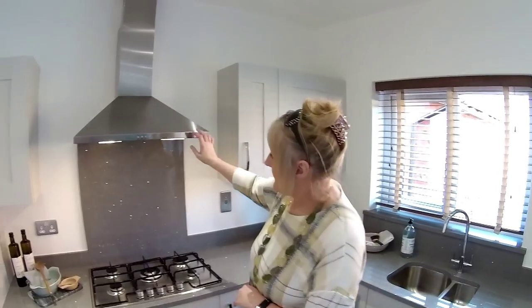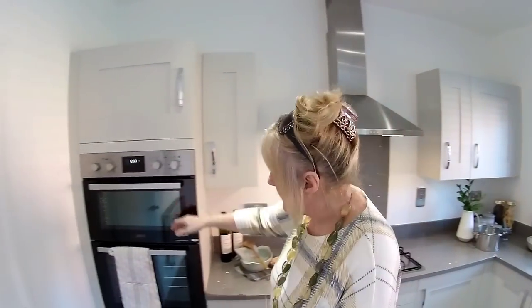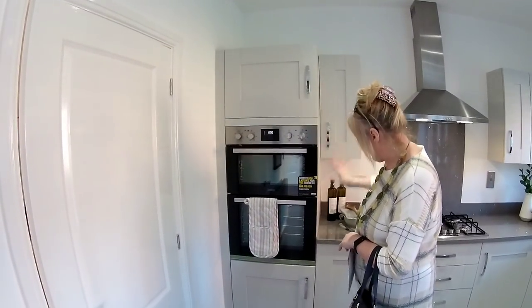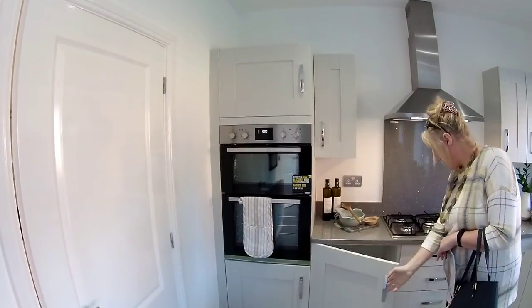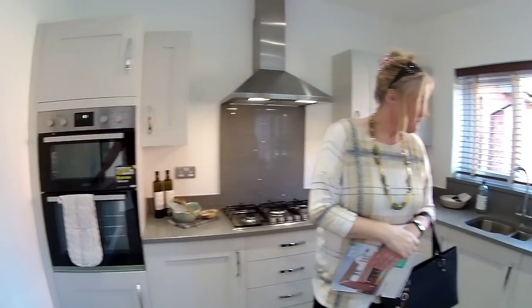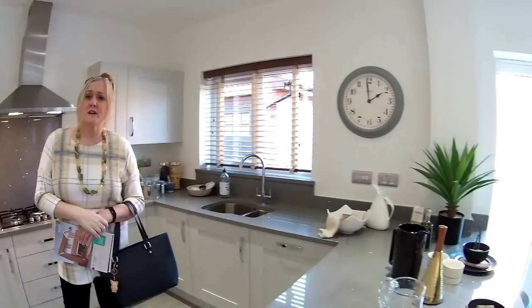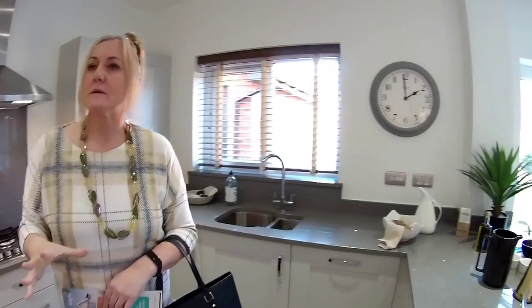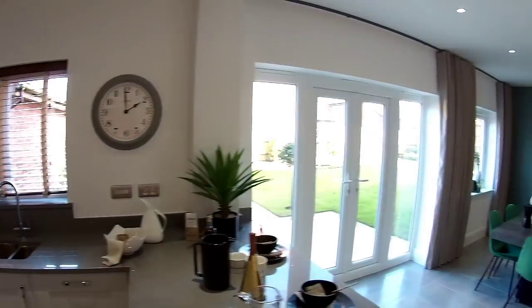Plenty of eye-line cupboards. Lovely extractor. There's your oven. You've got cupboards above and below. Did I open that one? Yes, I did. Right, very, very nice kitchen. But always speak to the sales negotiator about what's included, what isn't. And you may want to configure your kitchen a little bit differently if you have the opportunity.